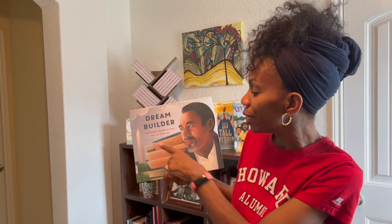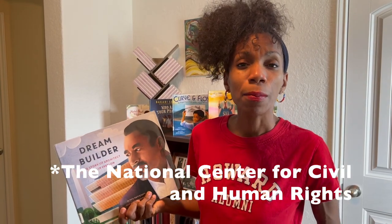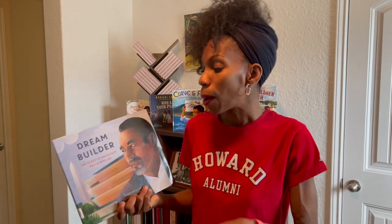Well, I am doing so much talking about the museum, but this book right here, Dream Builder, the story of architect Philip Freelon, is about one of the chief architects of this actual museum. And not only did he do this one, but you remember I just told you I went to the Civil and Human Rights Museum in Atlanta. I didn't realize at the time, but he was also the architect of that one. And it is a beautiful museum. It really is. That one focuses on the civil rights movement.